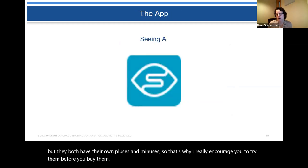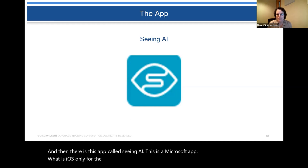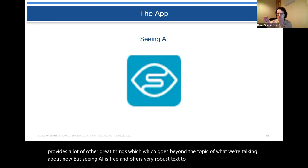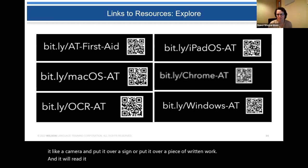And then there is this app called Seeing AI. This is a Microsoft app. It is iOS only for the moment, but it looks like there is an Android option in the works. What this does is provide fabulous text-to-speech using the app on your phone. It also provides a lot of other great things, which goes beyond the topic of what we're talking about now. But Seeing AI is free and offers very robust text-to-speech. All you have to do is use it like a camera, put it over a sign or over a piece of written work, and it will read it right out loud to you.